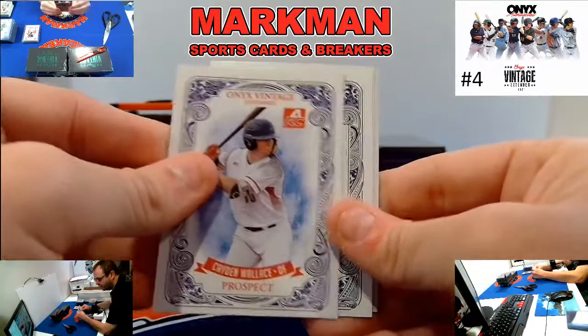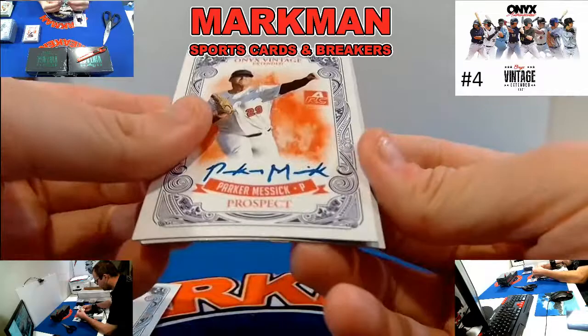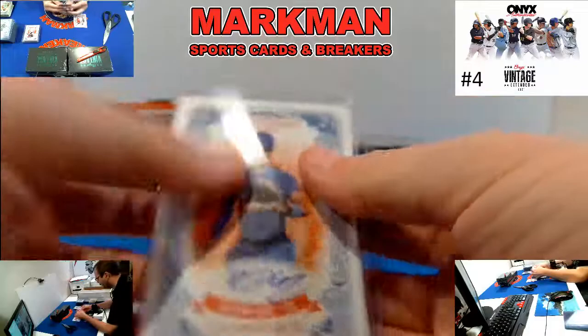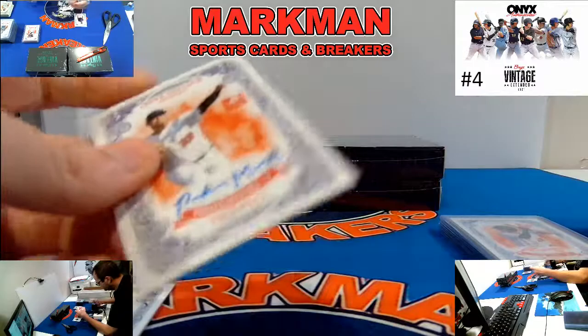Caden Wallace. Victor Acosta. Patrick Masick, Blue Ink. And William Diaz again for the Dodgers, Blue Ink. That's our second Diaz that we've hit. Dodgers got to be happy about that one. Parker Masick, blue.